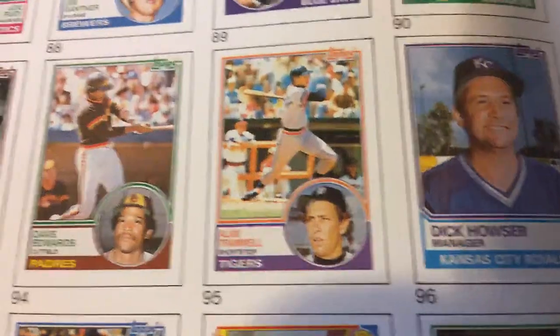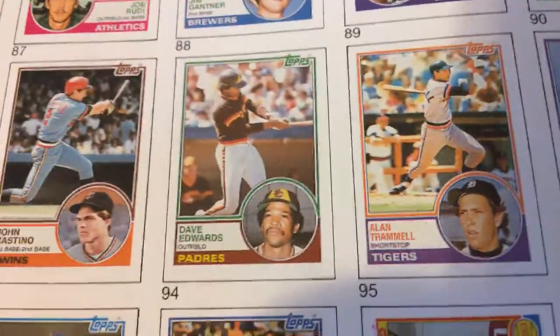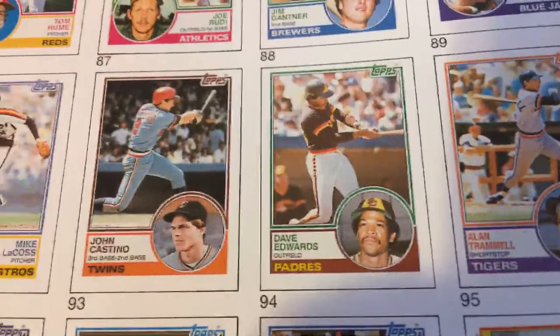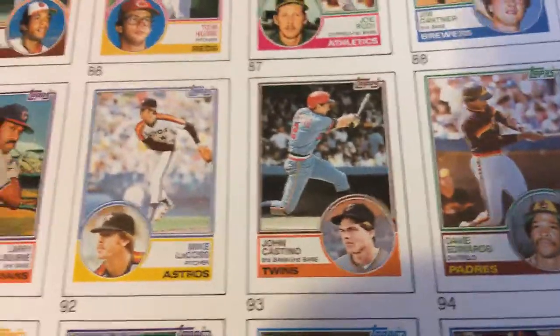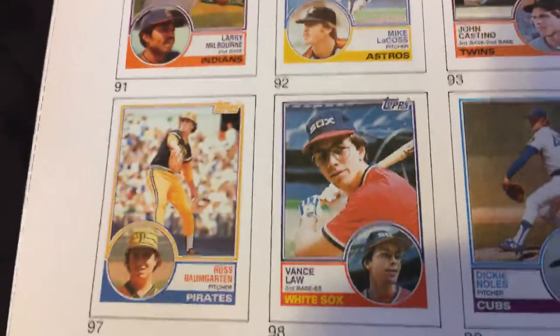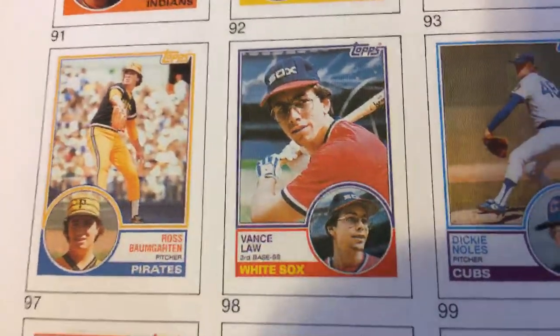Alan Trammell, Hall of Famer, Alan Trammell. I'll probably miss some of them. The ones that really pop in my mind that I know for sure they're Hall of Famers, those are the ones I'll usually shout out. And sometimes I shout out a player just because I remember watching them back in the day.